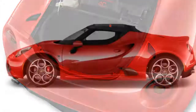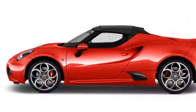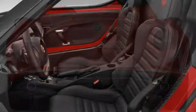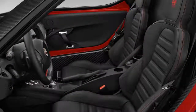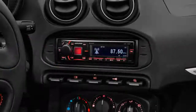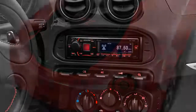weighed just 2,504 pounds. The rear-wheel drive and mid-engine setup make for sublime handling, and power comes from a 237 horsepower turbocharged inline 4-cylinder. Utilizing a 6-speed dual-clutch automatic transmission, our test car sprinted from 0 to 60 miles per hour in only 4.2 seconds and hit the quarter mile in 12.9 seconds at 107 miles per hour.